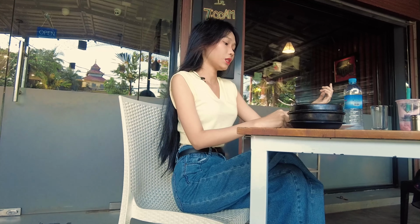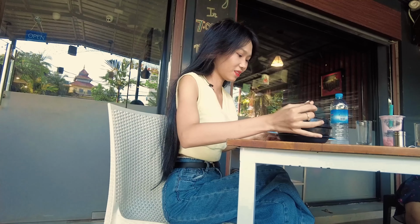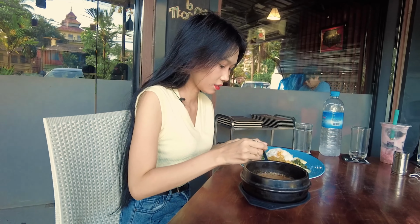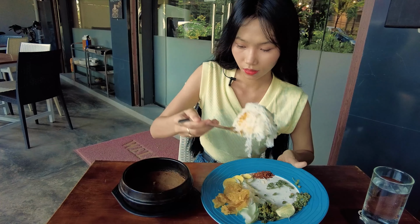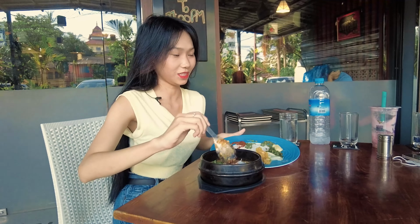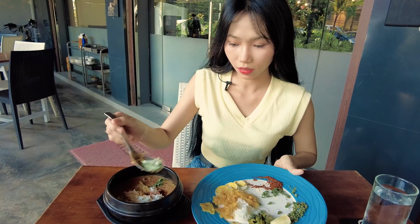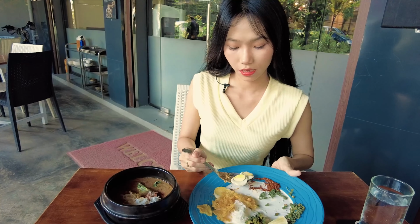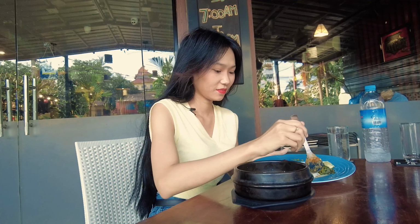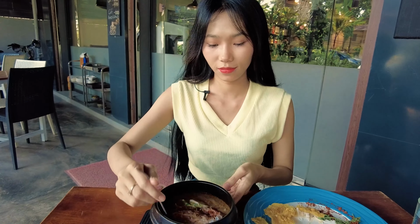Now I got my order. There is rice noodle, three slices of egg, and cucumber, bean and lime. Let's eat. I like chili powder so much. And cucumber, three slices of egg. So let's eat with me.